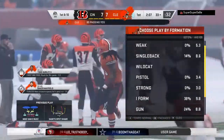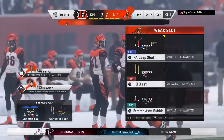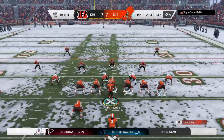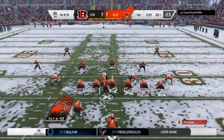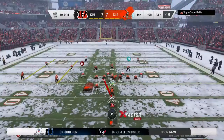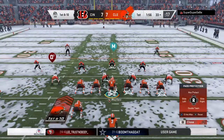A lot of running backs in the passing game, they're just used to check it down to them or maybe dump off passes. But this guy, they use him to stretch the field, don't they? He stretched it right there, turned it into a really nice gain. So the big play changes the complexion of things. Here's 1st and 10 just outside the 30.